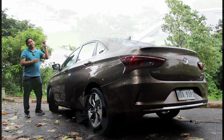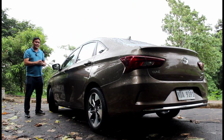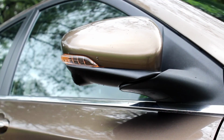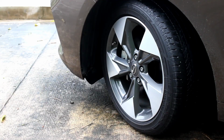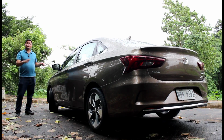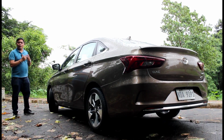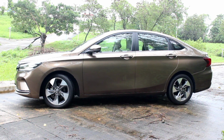Now, you also get a fastback design, so it really makes the car look a lot more expensive than it actually is. You also get power folding side mirrors and these gorgeous 17-inch wheels wrapped in 205/50 series tires. The character lines are really simple, but I don't think it makes the car look bland. If anything, I think it even makes the car look a bit more premium.